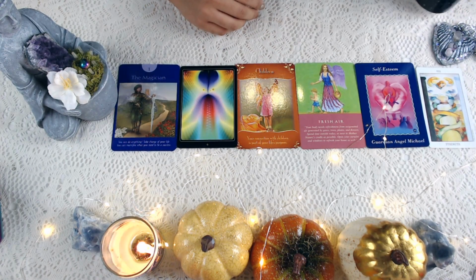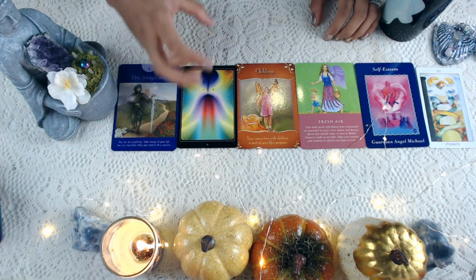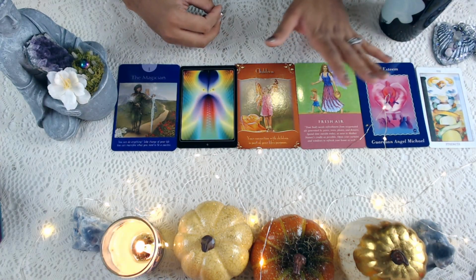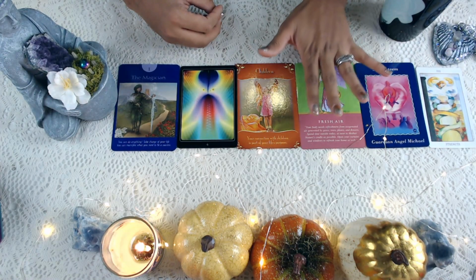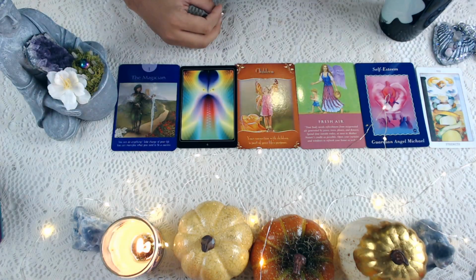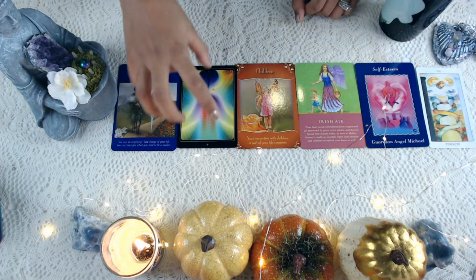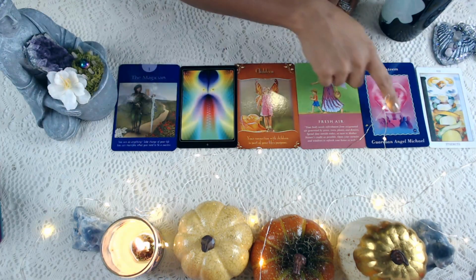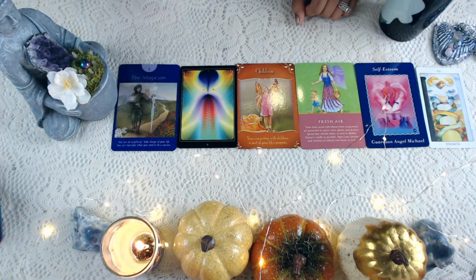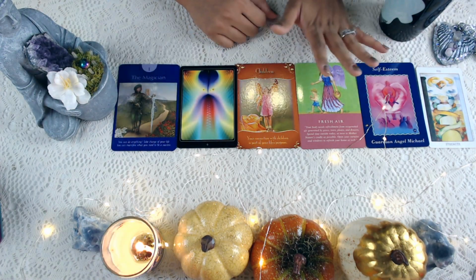So you guys are on a sure path of joy and happiness and ascension. But you need to listen to yourself. Be true to your heart. Be true to you. One thing I am seeing is you have heavy angelic protection and guidance. And right now you have guardian angel Michael on the forefront aiding you on your path right now.